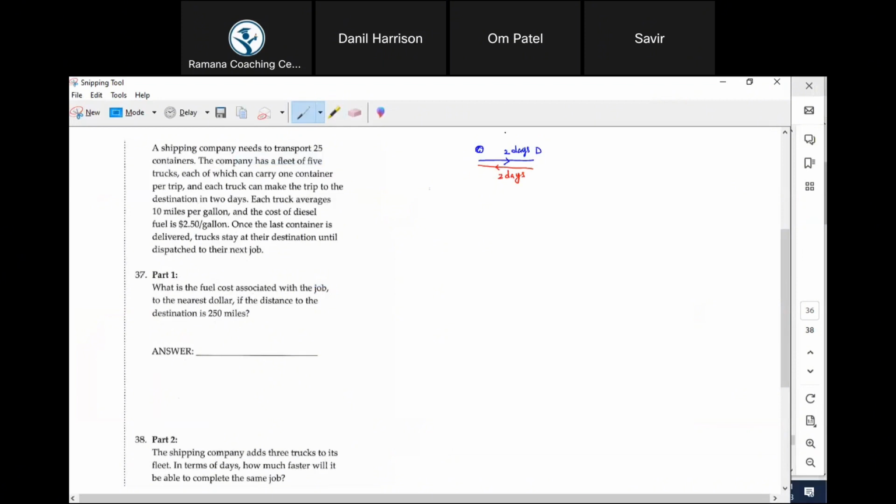You have 5 trucks. With the 5 trucks, pay attention to the picture. Five trucks, they come back and forth. Correct. So 5 trucks, 5 containers will be delivered. Take 5 and come back 5, correct? What is the distance one way?